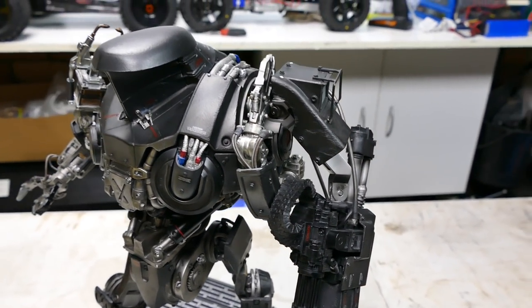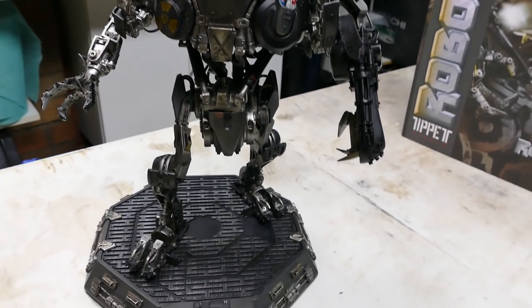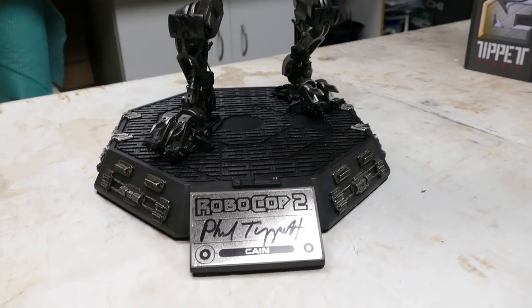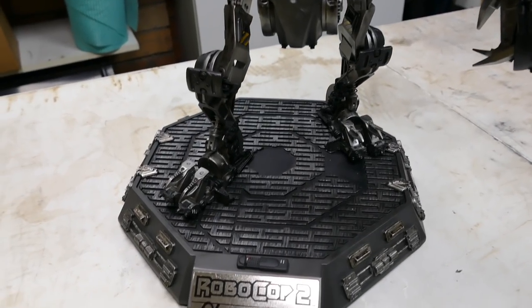But it looks really cool, and that's it. So it's just going to sit there on the shelf, be admired for like 2 days, and then it's going back in the box. 2 grams of dust will get on there, and you're blocking it.